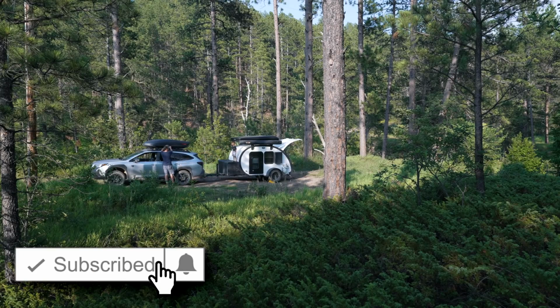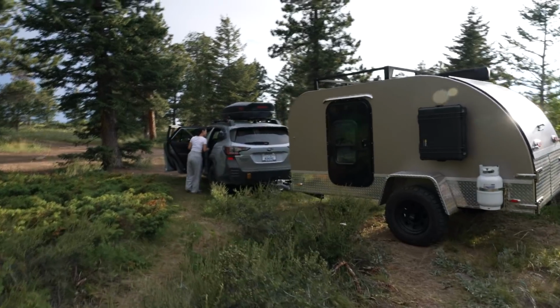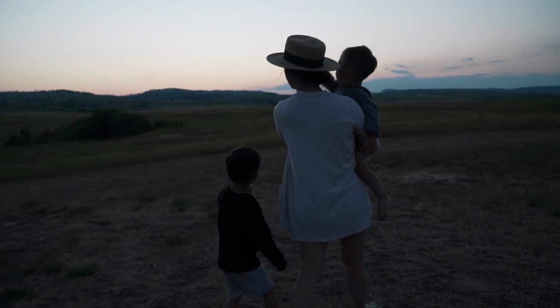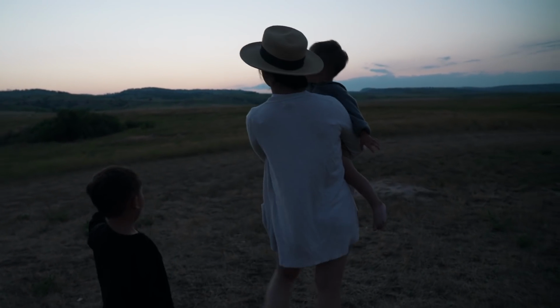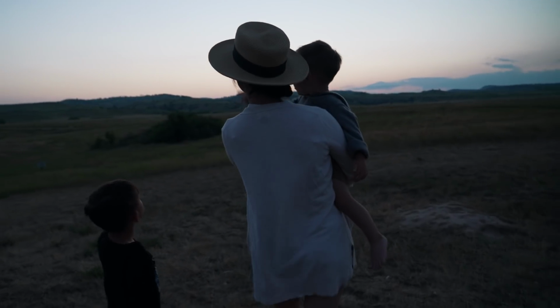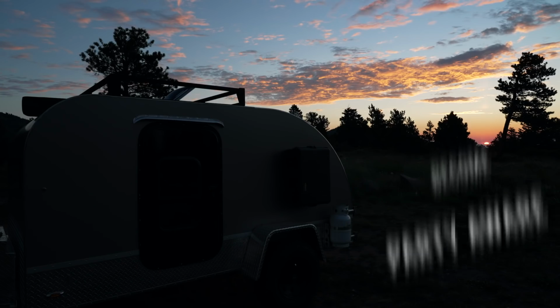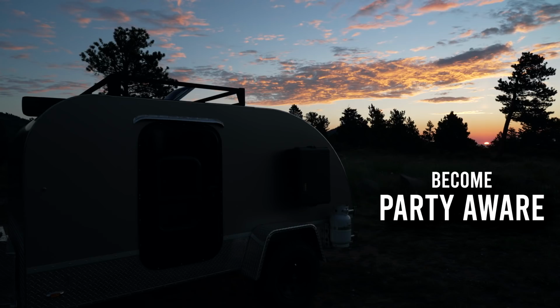I'll help you down, but I'm gonna grab the rug first, okay? When we first pull up to the site, we're looking for remnants of partiers. For one, that means broken glass and bottles that can be dangerous for our kids. But number two, that probably means it's a place where there's repeat partiers. So if you don't want to be disturbed in the middle of your sleep with a partying group showing up, I just move to the next campsite.